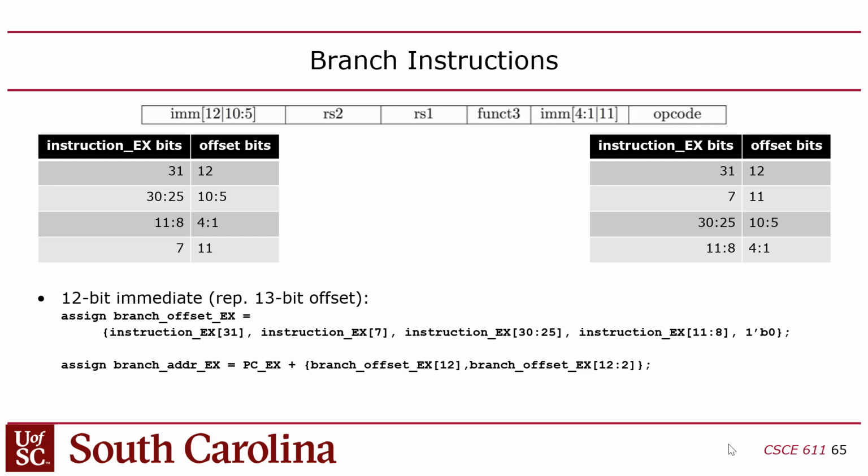Okay, so this will give you the byte address for the branch target, not the target, but the offset, right? Why do I say offset? Because then you have to add that to the program counter. That's an offset to the current program counter, right? And then you also have to, as I mentioned, divide by 2.